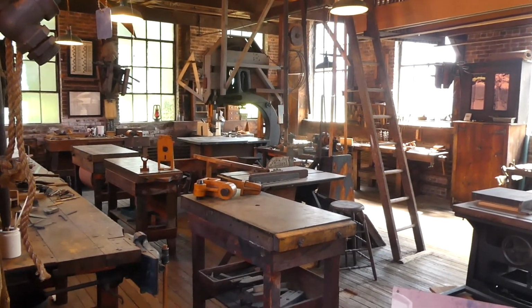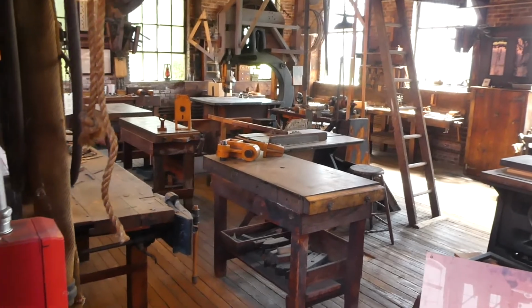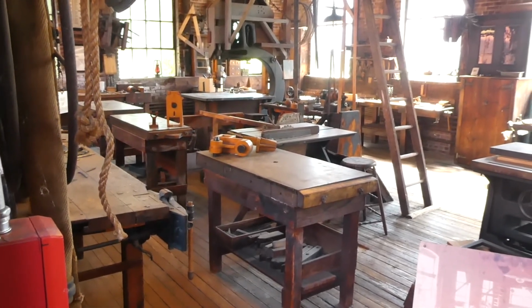Kind of neat. I like that table saw guard. See that, John? Mm-hmm.